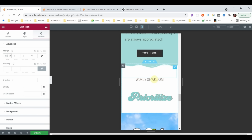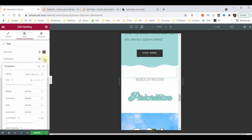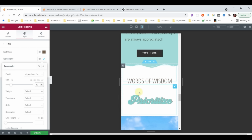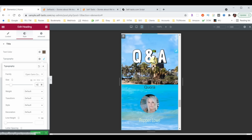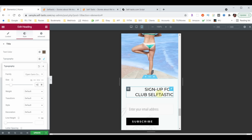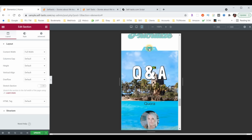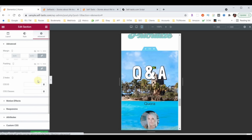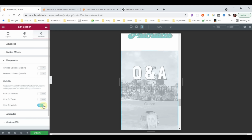Now for the Words of Wisdom, that's a little small, so I'll click on that, choose Style, Typography. Let's try a size of 40. That worked out good. Now this section here really doesn't work really well. Look at the text, how it fits in there funny, and it's the wrong color. And I wasn't able to find a way to make this work well that made any sense. But it's a good chance to see another feature. And that is, we're going to select that section. We'll go to Advanced. And under Responsive, we're going to hide that section on mobile. Now you can hide a section, you can hide a column, and you can hide a widget.